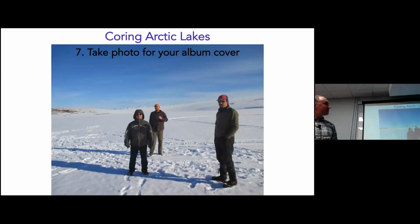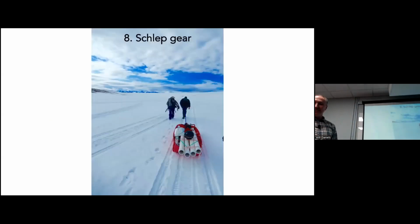Take some more pictures. Here's a photo for our album cover. Very cool. And there's a lot of hauling gear around. So you can do this in the summer as well. We've done that, but going in the wintertime is really nice because you have a nice solid platform to do all this coring.